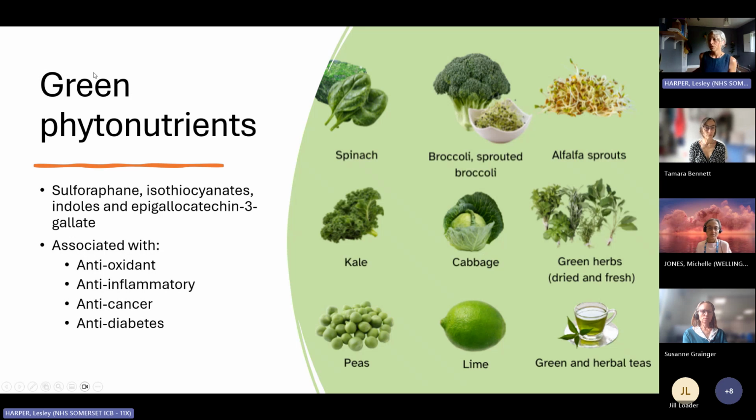Your green phytonutrients, so a lot of the green leafy stuff, giving its colour from these phytonutrients. Some examples include sulforaphane, isothiocyanates, indoles, and epigallocatechin 3-gallate, which is found in green tea, are some of the more common ones. And they're associated with antioxidant effects, having anti-inflammatory properties, anti-cancer, anti-diabetes. We definitely don't eat enough of these foods. As I mentioned in our focusing on more training, less than 16% of adults achieve 5 a day, and that's 9% in children, unfortunately.